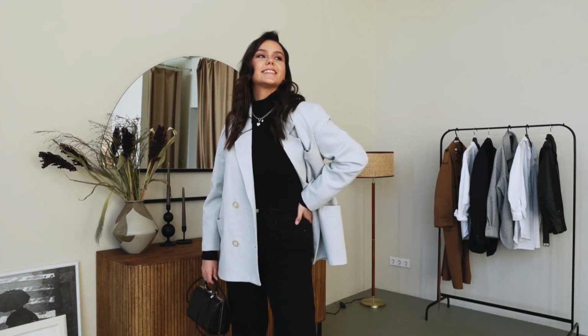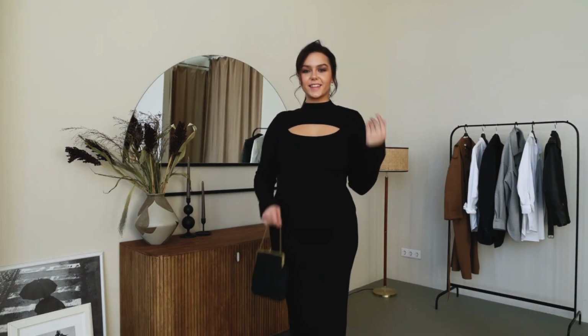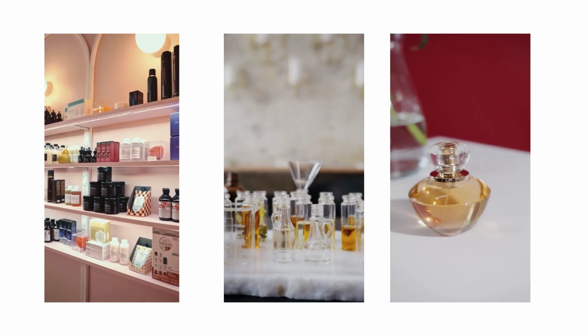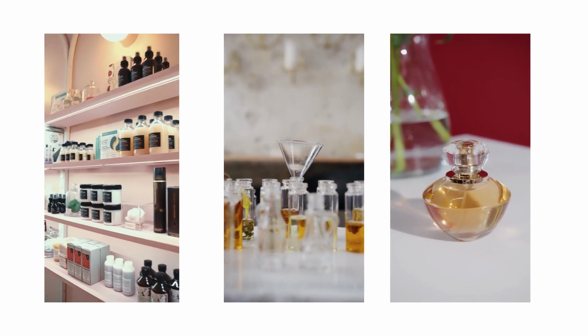So if you had to pick just one change to elevate your look, what would it be? Ooh, that's a tough one. It is, right? There are so many good tips in this guide. I think for me it would be finding a signature scent, something that really makes me feel confident and put together.